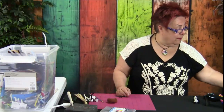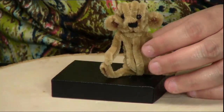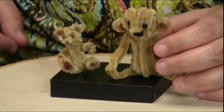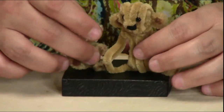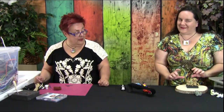Would you mind comparing these two together? Absolutely. Okay, so there you go. Here's this guy. You can see him here. He's big, right? He's like 2 inches, would you say? Not too big, not fat though. And this little guy. Look how different they are, a small difference in size, but also in cuteness.